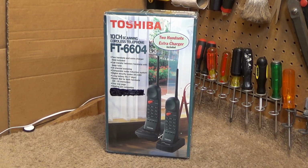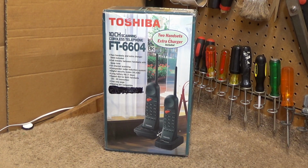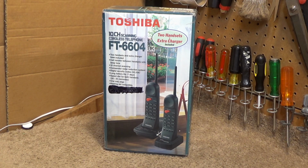Hello viewers, today for the unboxing we have the Toshiba FT-6604 10-channel scanning cordless telephone with 2 handsets and an extra charger included.